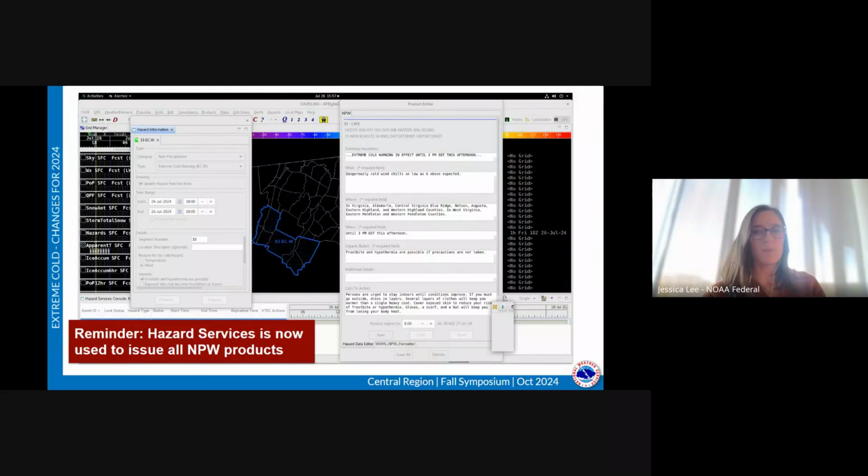And again, MPW products will all be issued through Hazard Services, including our new cold and freeze products that we're talking about today. So this is just an example of the extreme cold warning being issued in Hazard Services. In the hazard information display on the left, wind was selected as the reason, and that has resulted in the wording on the right in the product editor to match up with that.